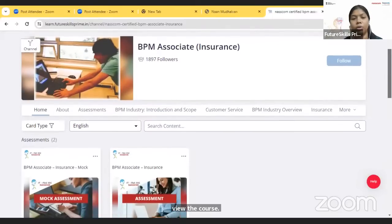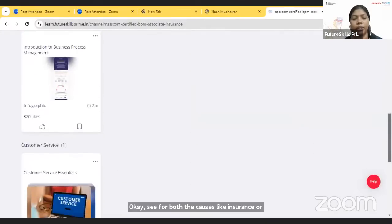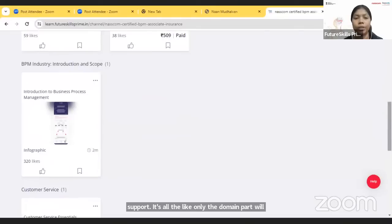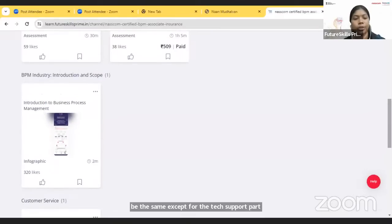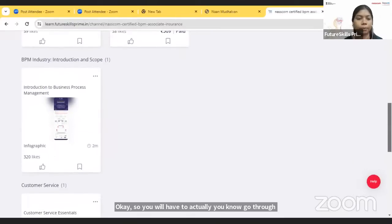Okay, see, for both the courses like insurance or BPM tech support, only the domain part will change. Even if you open the tech support course as well, more or less most of the content will be the same except for the tech support part. So you will have to go through the entire content that I'm showing you on the screen.